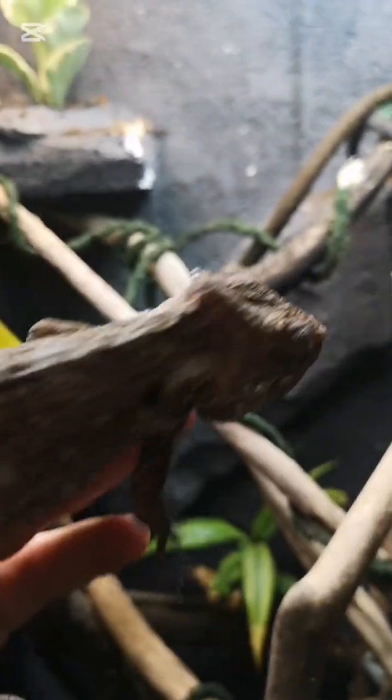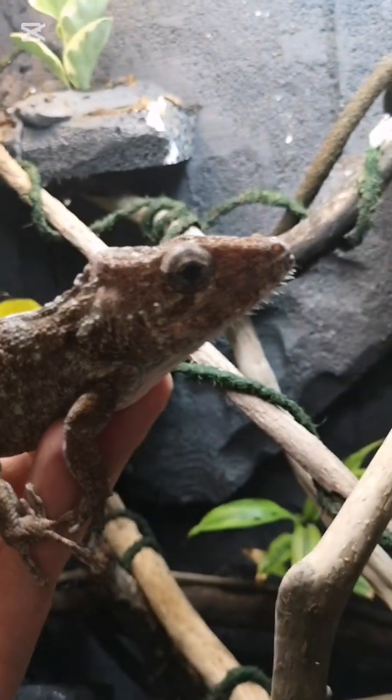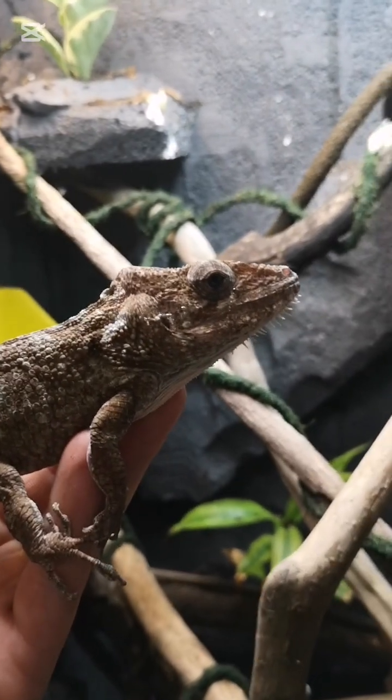It does have a very, very chameleon-shaped head. It's not imitating a chameleon. There would be no perks to doing that. But it's a head shape that works. It's an adaptation that leads to environmental fitness.